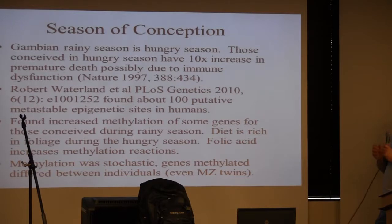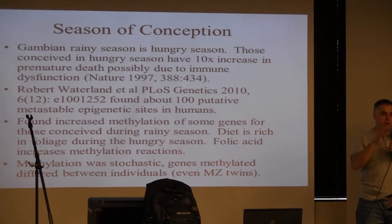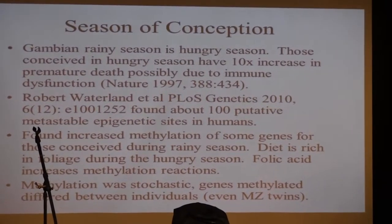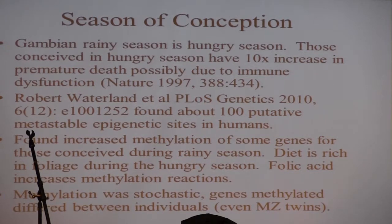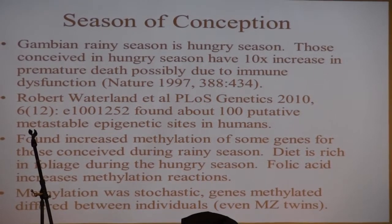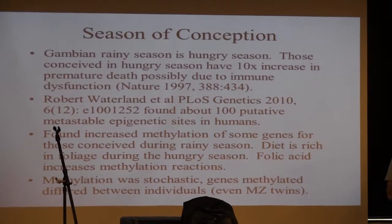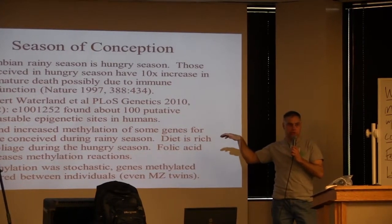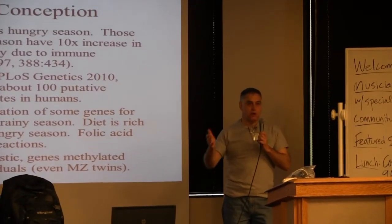So Bob Waterland again had worked on a group of these individuals looking for genes that might be epigenetically modified. And he was pretty tough about eliminating a lot of things. So he probably threw out a lot of real genes that could be epigenetic. But he really wanted some good solid cases. And he got it down to about 100 candidates, and then out of that he followed, I think it was 6. And what he found was that there is increased methylation for some genes during the rainy season, and it behaved like one would expect, meaning it was stochastic. So you had this collection of genes. Not everybody had methylation of all of those genes. If you looked at twins, they could be discordant, but they looked at autopsy tissues too, and so they saw that it was true to the lineage.